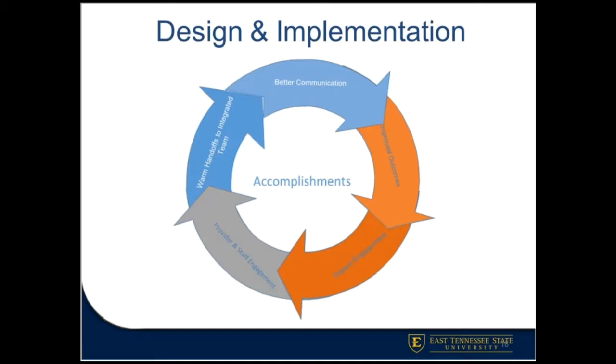Because we did see with the rollout of EHR, some of the physicians were concerned about losing some of that patient engagement, and we wanted to ensure that with this process we could encourage patient engagement and provider and staff engagement as well. And then for our interprofessional integrated teams, how could this process of improving our quality scores lead to more warm handoffs to our integrated interprofessional team? This was what we wanted to accomplish by the end of our quality score improvement.